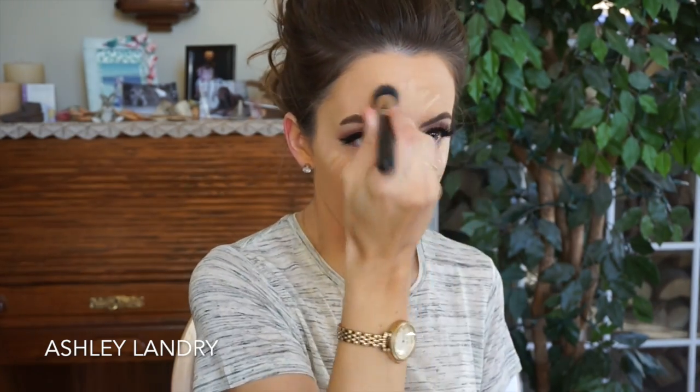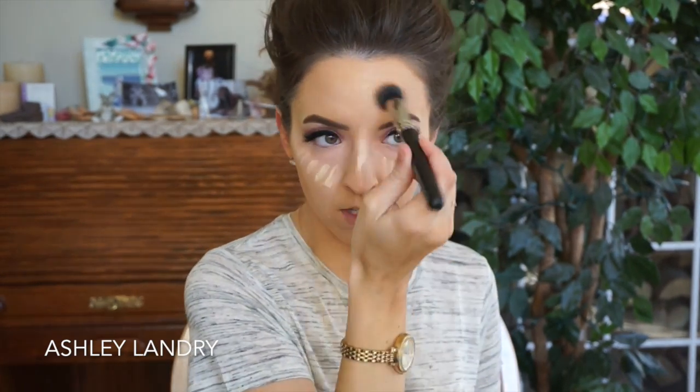Then finishing up the face, I'm going in with my MAC Pro Longwear Concealer in NW20 with my MAC 287 brush. I'm just going to apply that to the under eyes. Then to highlight the rest of the face, I'm going in with my MAC Prep and Prime pen in Light Boost. I'm going to put this on the forehead, down the center of the nose, under the eyes, and on the chin, and blend that out with my MAC 130 brush just to highlight the rest of my face like always.